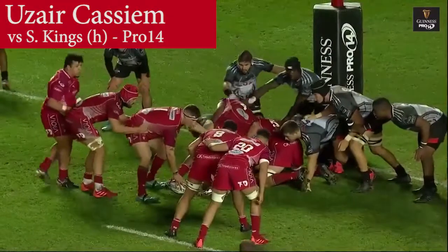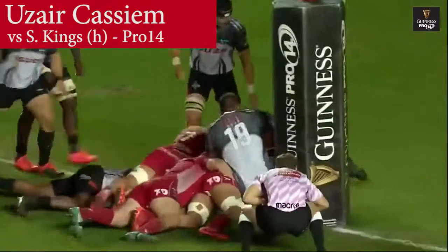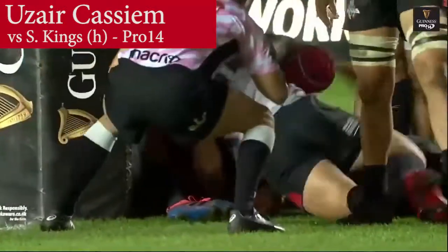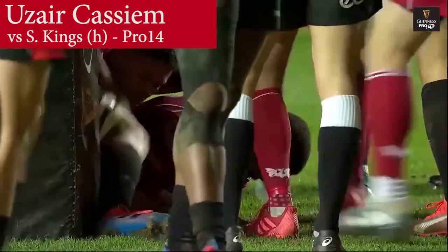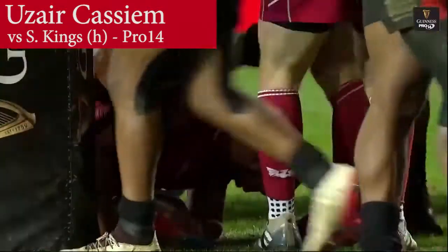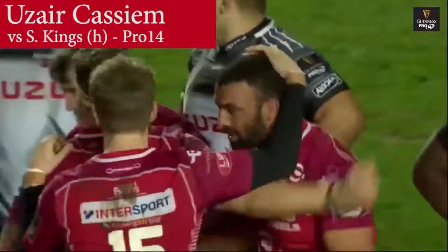Side, Phil Price, one hand on the ball, two hands on the ball. Kassim, oh, big drive by the number eight, boosted by the others, and the try has been awarded. Uzair Kassim, the scorer. That's why I said bonus out. It's a bonus point score.